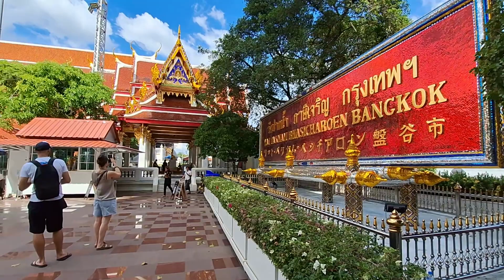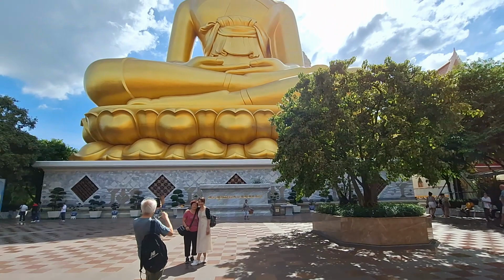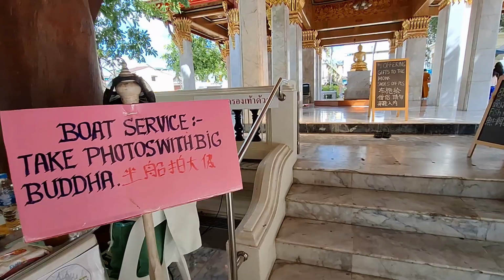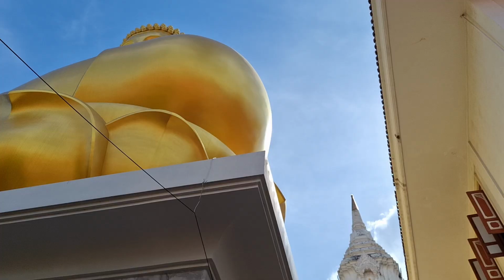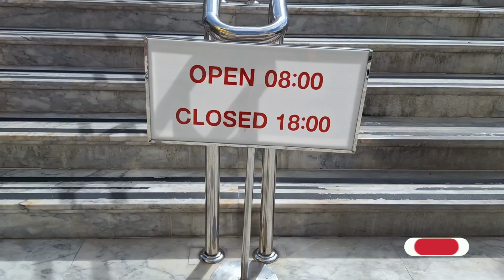One thing that attracts tourists to this temple is the Great Pagoda, 40 meters wide and 69 meters high. The Great Pagoda was built in 2017 and completed in 2021. Another attraction in this temple is the Great Pagoda and the music. Open for free visit every day from 8 a.m. to 6 p.m.